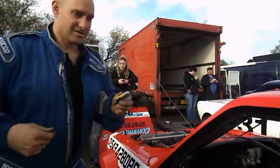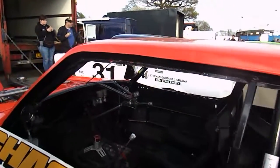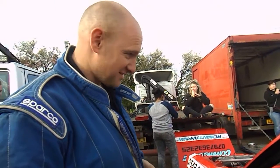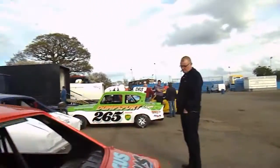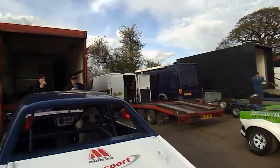Daz, any issues with the car so far? Nah, just the driver. Oh, no. What's the computer thing in there by the steering wheel? What were you doing there? That's just a posh rev counter. Oh, right. It's not something just to tell the time then? Nah, it's just a digital. Oh, okay. All right. Well, we'll let you off on that one. Good luck this evening, Daz. Thank you. Cheers, Rob. See you. Yeah, they're good things, these rev counters.